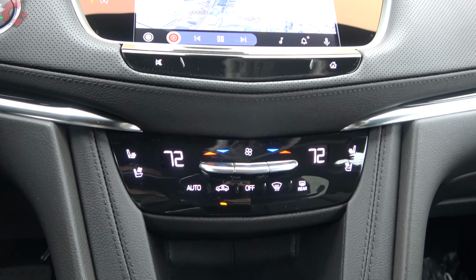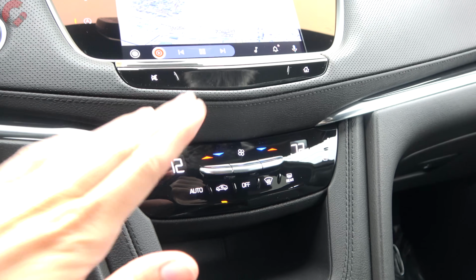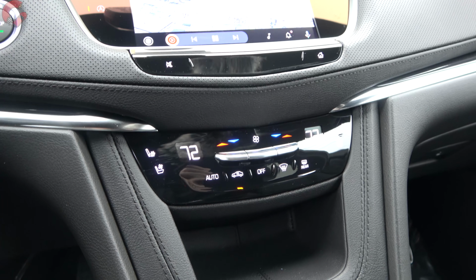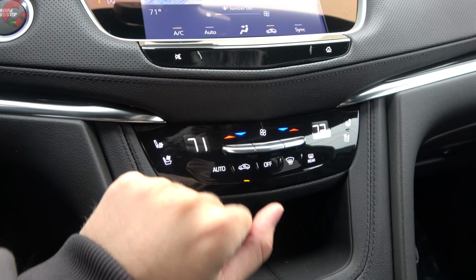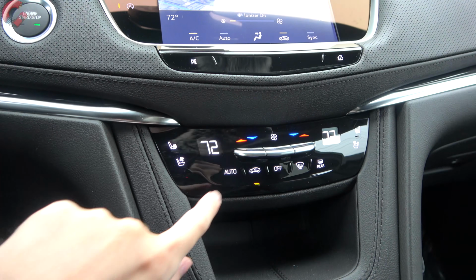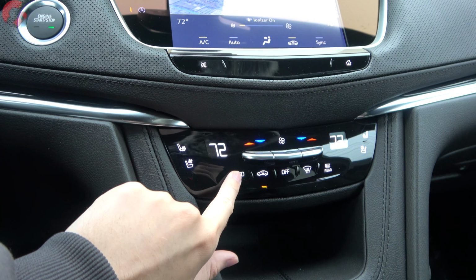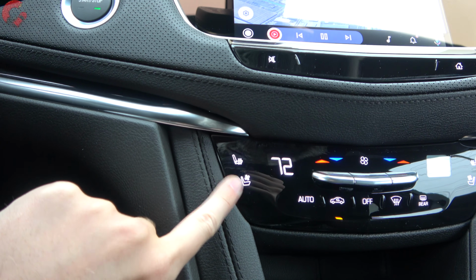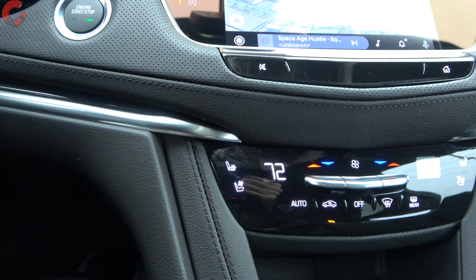Okay, so let's look above here to our climate controls. Just like last year, standard dual zone automatic, available 3-zone automatic with the Platinum models. Adjustment, super simple. You've got the metal toggles here. These look touch capacitive, but they're actually physical buttons that you press into, including for your standard 3-stage heated seats and your available 3-stage ventilated seats.